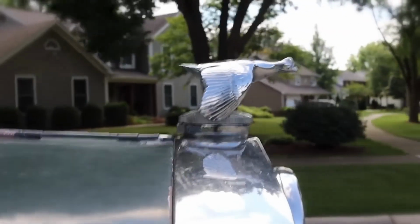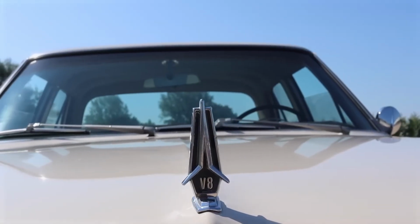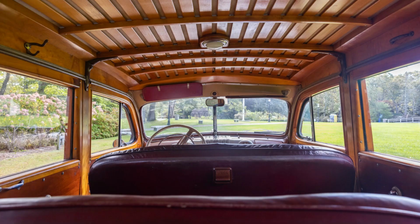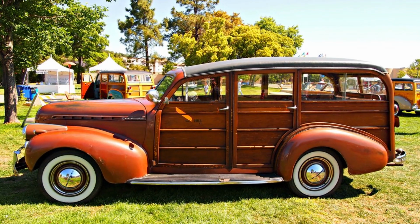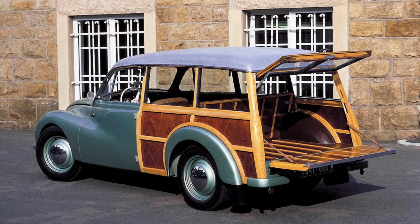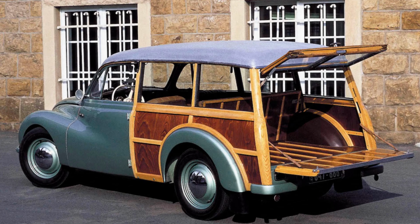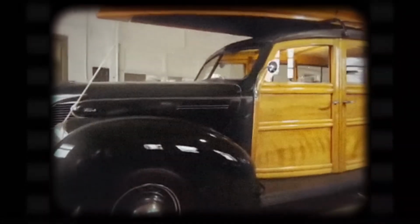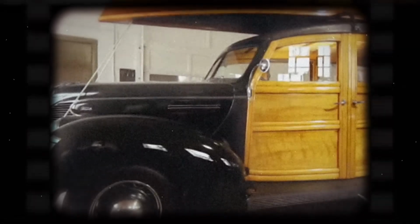Finally, woodies, cars with real or simulated wooden paneling, became icons of the 1930s through 50s. Originally, a practical solution during steel shortages, wood-bodied vehicles were labor-intensive and costly to maintain. Despite their distinctive charm and popularity with surfers and outdoor enthusiasts, the practicality of all-metal construction eventually won out.